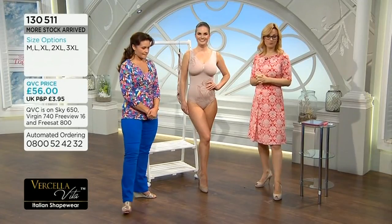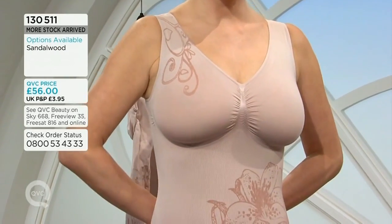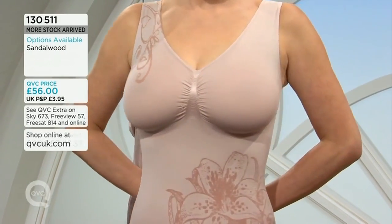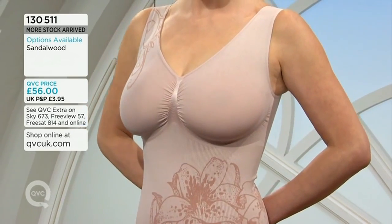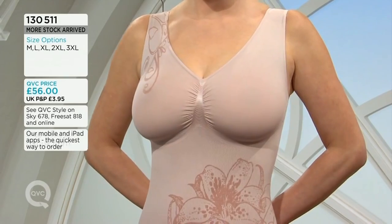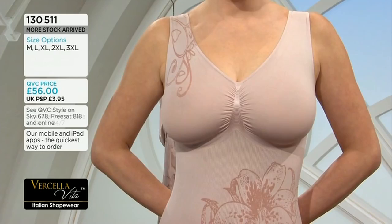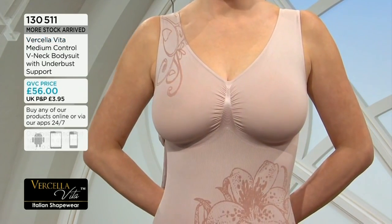And what we've got here, this was actually on in September and that was its debut. It was very popular. We've only just had more stock arrive in our warehouse in Liverpool, ready to send to you within the next few days. So maybe if you missed out on your colour last time or your size, and you really just want to get hold of yours this time, now's the time to do it. £56 is the price.